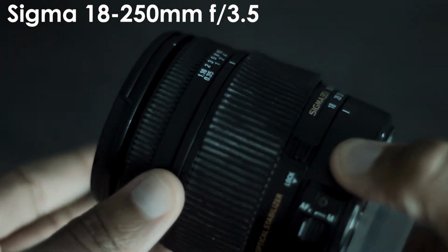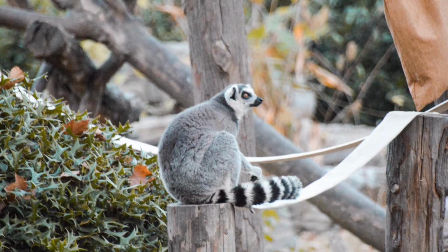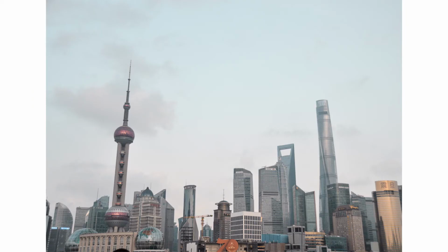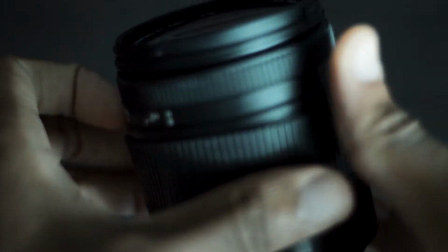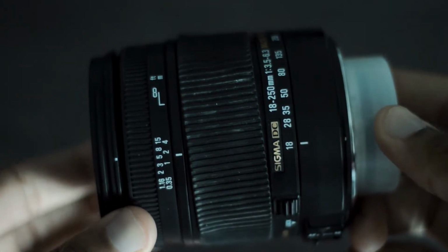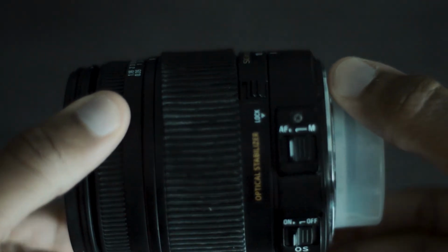It's a really solid lens. It's very good if you're shooting subjects that are far away, if you want to shoot portraits with some nice bokeh, and it also has really good compression. So it's a very versatile lens all around. So that's the Sigma 18-250 mm lens.